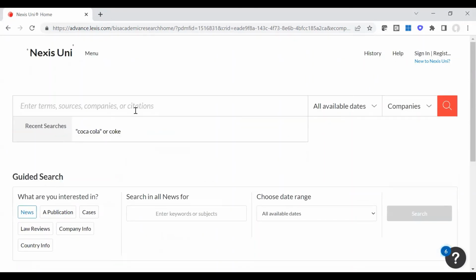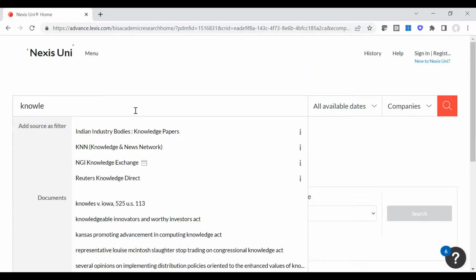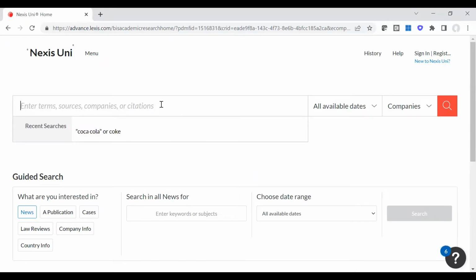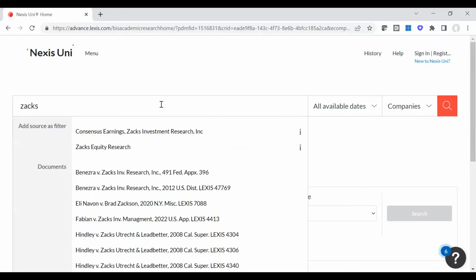Also, another great source that we have available, Reuters Knowledge Direct. I'm going to take you into this great source. It's a great source for me, especially for financial information. Like I said, I like Hoover's because Hoover's is really great for giving you a description of that company, the historical aspect of the company. As you saw, you can find the strategies, but in terms of financial information, Reuters Knowledge Direct is a great source. If you're looking for information, analyzing stock information, we've got a great publication called Zacks Equity Research.